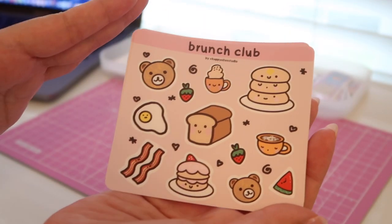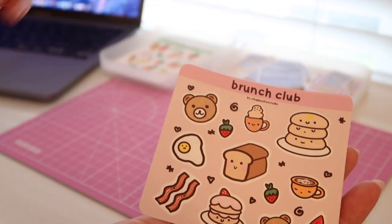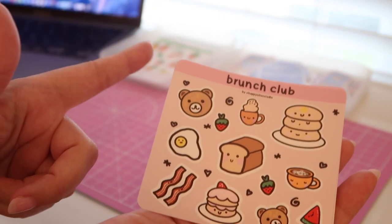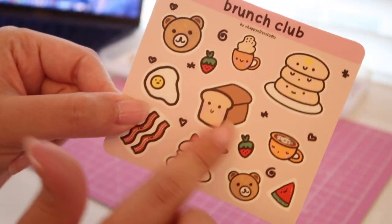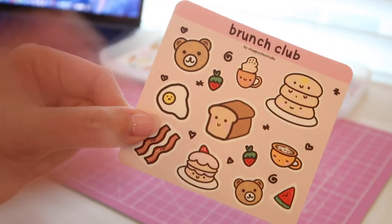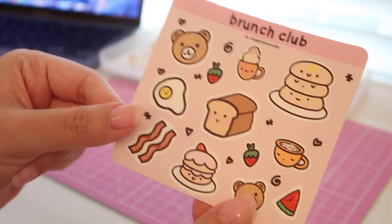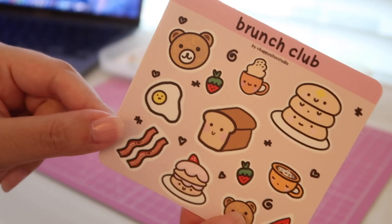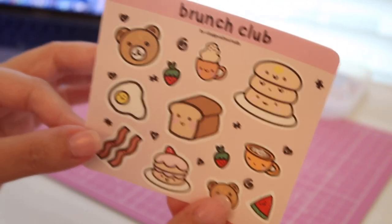I also originally showed this in another video where that was really more of like my prototype, and I have since changed up a few of the designs just to make it look a little bit neater. But yes, this is on matte paper. It is on a weatherproof paper, meaning that if you happen to spill water on it, it should not damage it. Now, this doesn't mean that you should go and soak this in water, you know what I'm saying? But it should be relatively safe if you accidentally get it a little bit wet.